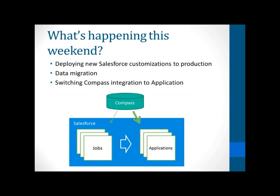What exactly is happening this weekend? We have a bunch of changes and customizations that we have made to our custom application object that we have in Salesforce so that it can handle advanced home upgrade. And we're going to be deploying all of those changes, all the new fields, page layouts, workflows, a few reports that people have asked to have. Those are all going to be deployed to the Salesforce that you guys all log into, our production Salesforce.